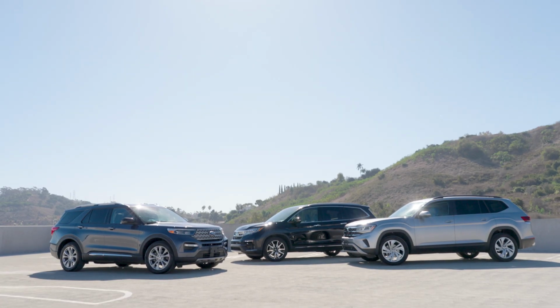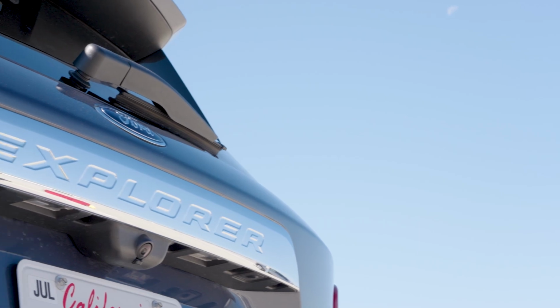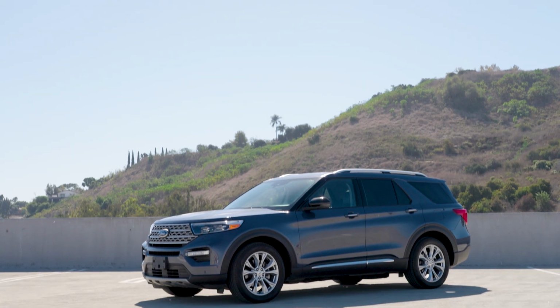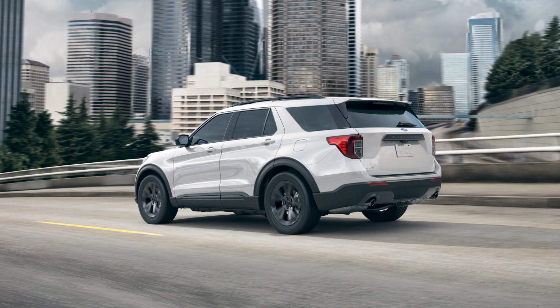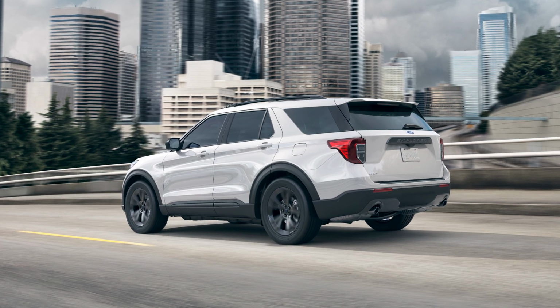On average, you'll spend a little more on one of these Explorers than some of its competitors. They typically cost a few thousand more than the other 2 vehicles we have here today. Now, if the Explorer is still a go for you, we recommend looking at the XLT trim, which in our opinion is the sweet spot of the lineup. It has a nicer interior compared to lower trim levels and lots of convenience features.